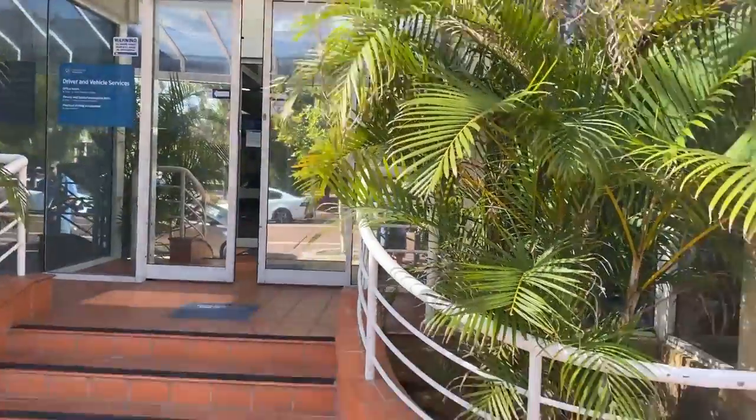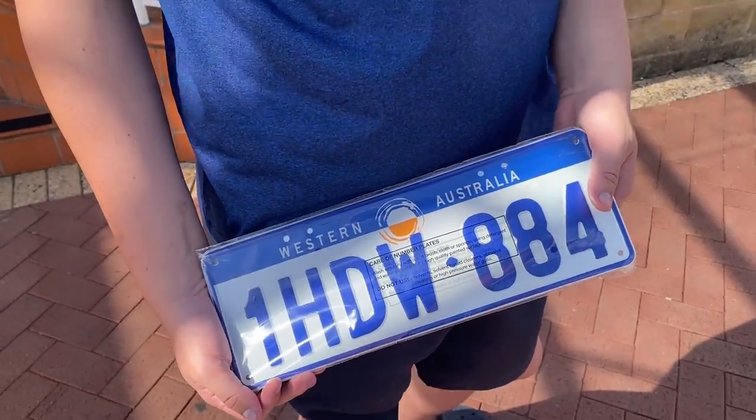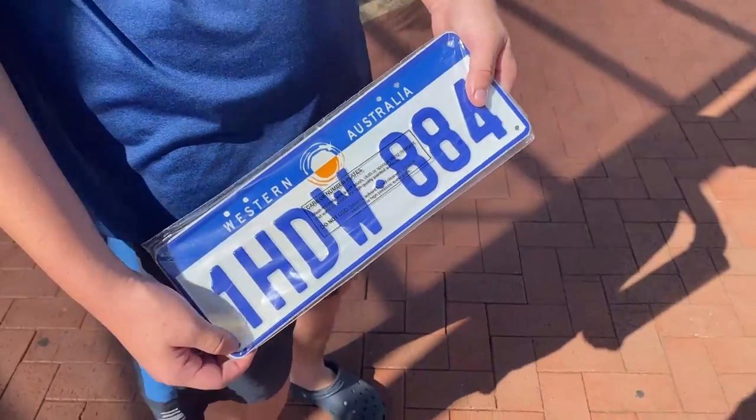Right, we've just come out of there. And look what we've got, number plates for the vehicle. So, what do you say? Pretty happy. All right, so you can see probably from the smiles on our face that we got the number plates. Yay! It's been a big effort to get this far. Yeah, bit of paperwork in there. They wanted proof of purchase and how much I paid and everything else, luckily I took the papers with me. But yeah, at last we've got the number plates.